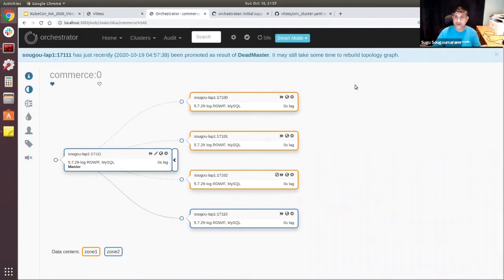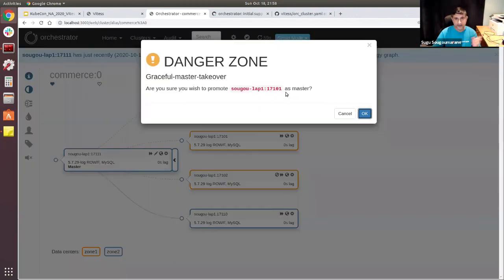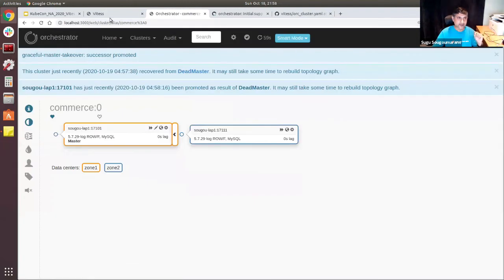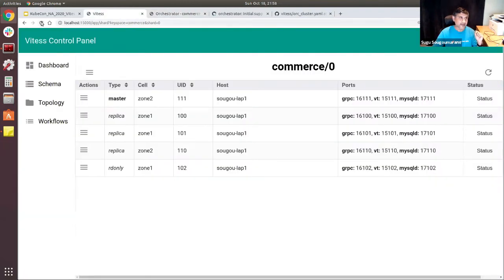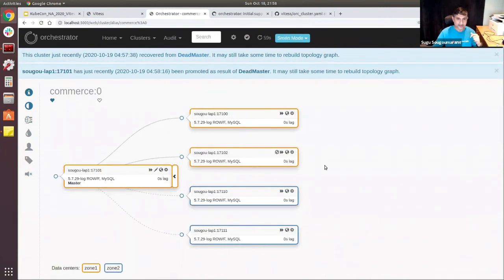But you could also go to the orchestrator and say, hey, you do the failover for me instead of asking VTCTLD to do it. And that can also happen. For example, I'll say promote 101 as the master. The orchestrator has a nice drag and drop UI. It asks, do you really want to make 101 the master? Yes, I want to make 101 the master. And the orchestrator performs that act. If you go look at the test, it should have updated itself to 101, and the orchestrator will soon refresh its screen to show that it is the case.